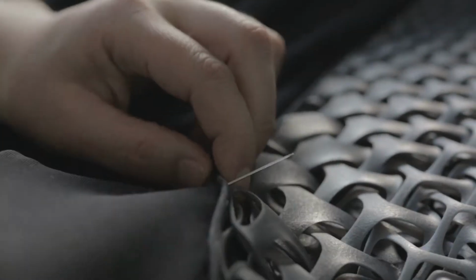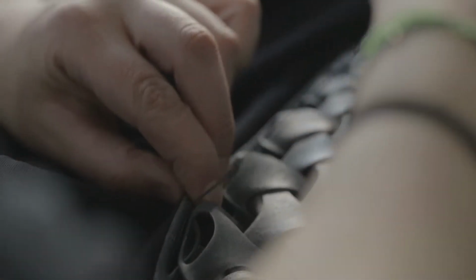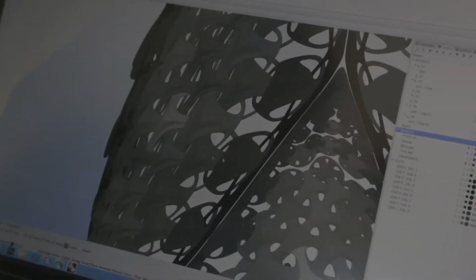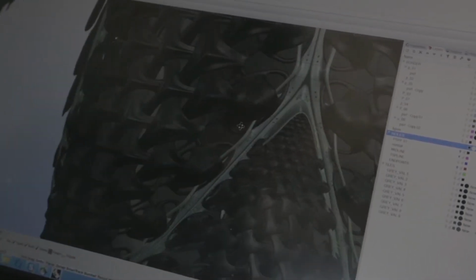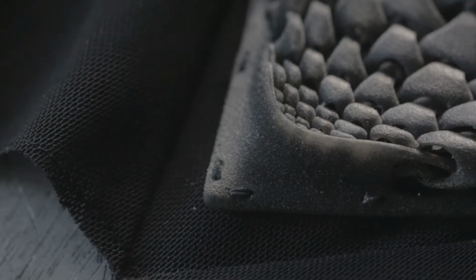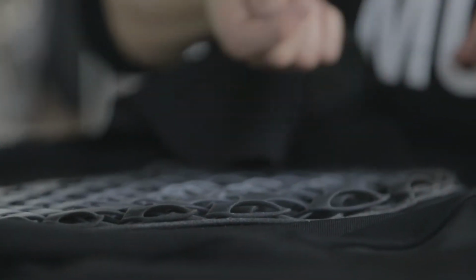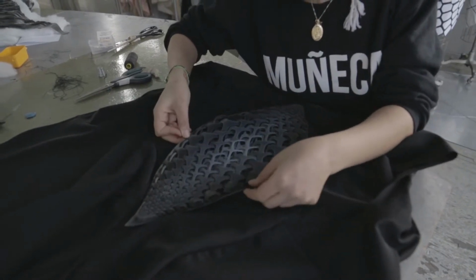The panels, which resemble leather chainmail, are sewn onto black fabric by hand. The digital rendering is examined close up. In the corners of the panels, the links grow smaller and tighter and resemble reptile scales. Another panel shaped like an eye is sewn onto a sheet of black fabric.